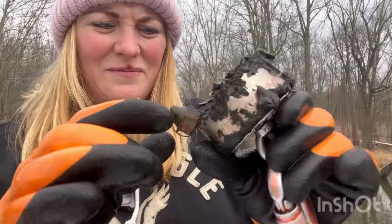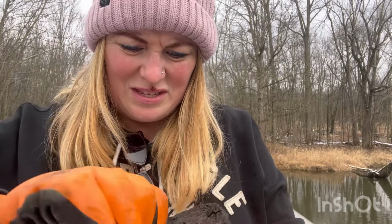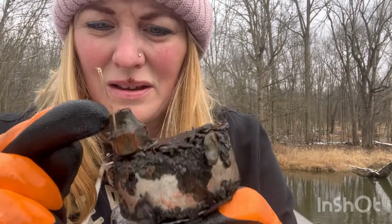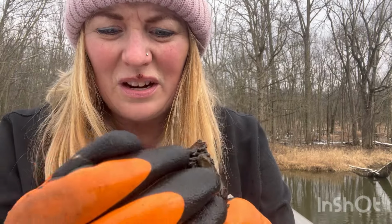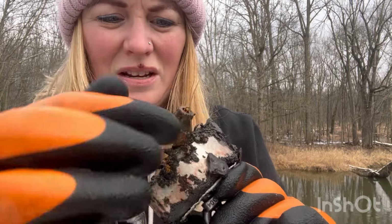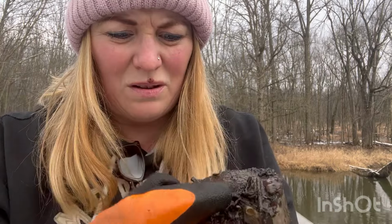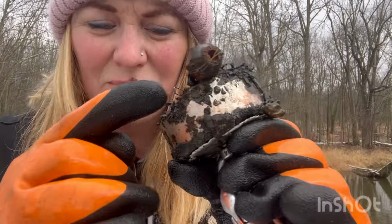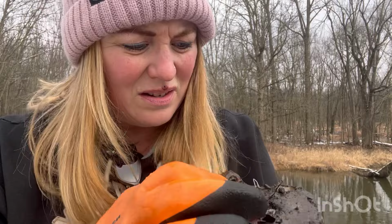So I didn't find too much on that throw. This is kind of interesting. Looks like somebody's using this bolt, or nut, I should say, as a sinker for fishing line. That's kind of cool. And I got some other fishing stuff on it, and a nail or two.